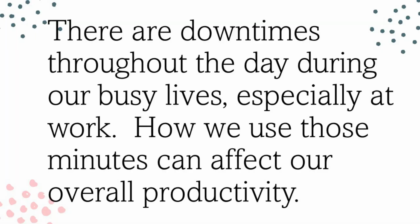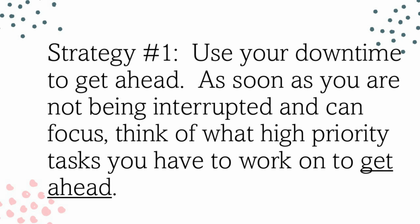Now, that's the time that's extremely important. I think what separates a lot of people who get stuff done from people who are just kind of surviving in survival mode is how they use that downtime. So 3 important things to keep in mind. Number 1, use that time to get ahead on your work. If you don't, you're always going to scramble.